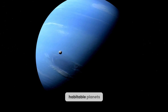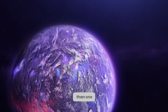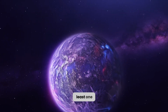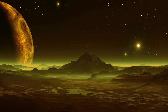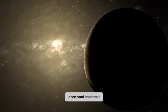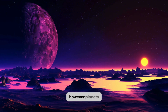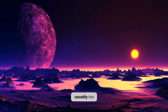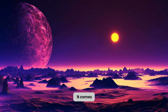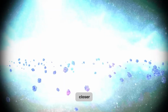As our search for habitable planets continues, we're beginning to discover entire planetary systems with more than one potentially habitable world. And we already know about at least one such system in our cosmic neighborhood. Our Milky Way galaxy has numerous compact systems that are centered around stars similar to our Sun. However, planets orbiting closely to these stars are usually too hot and therefore unsuitable for supporting life. But when it comes to colder, fainter stars, the habitable zone around such stars is much closer.